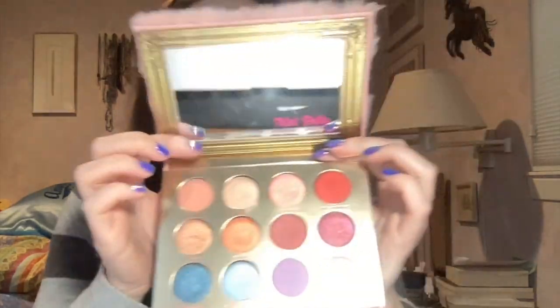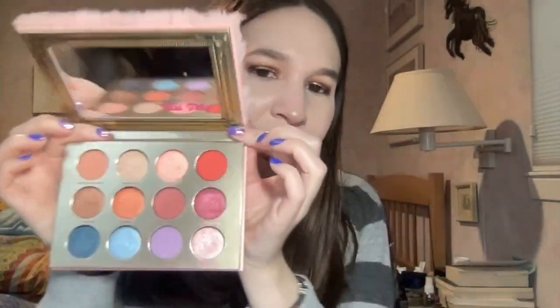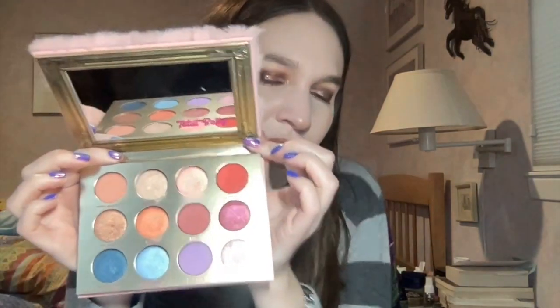Because this is the furry fabric that was on Cher's notebook in the movie. And then on the inside is the actual palette. And I love how the mirror is shaped like the actual mirror in her, sorry, I just blinded you guys, in her closet, where it has that gold frame to it and it says Total Betty. And this is the color story, which again isn't that great. But the quality of the shadows is really, really good.